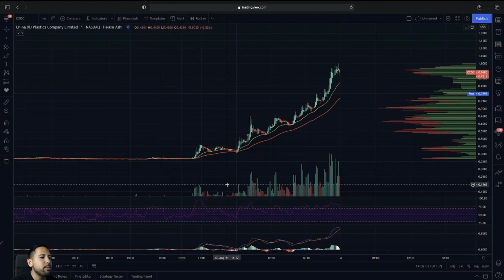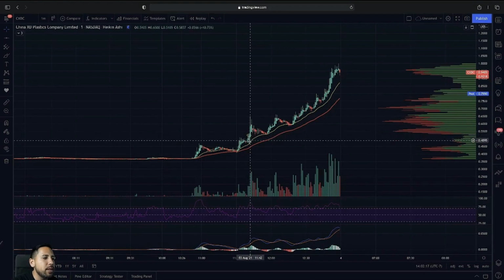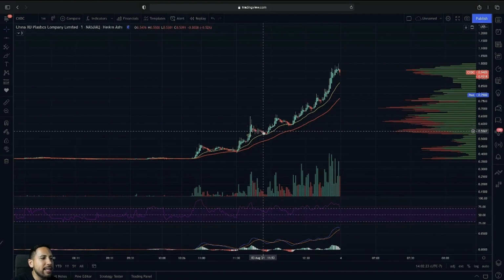We broke above our previous volume point at this point on the spike, but we did come down, we consolidated, looking to see if we can bounce off this 20 MA, and that's exactly what did happen. We broke into new highs exactly at this point, and that's exactly why we did alert this one. And sure enough, we did follow up with volume right after that, continuously to break out since then, and we bounced off the 20 MA, continuously breaking out throughout the day.